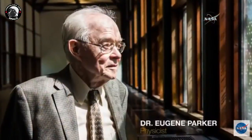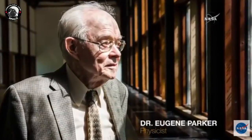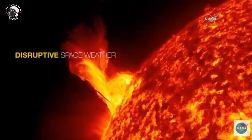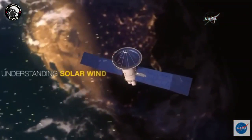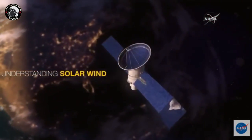Eugene Parker, a physicist who figured out 60 years ago that our star actually has its own wind and storms, and they can spread far into space. This space weather can disrupt communication signals from our satellites and even cause power outages on Earth. Besides impacts here on the ground, we also need to understand solar wind to help us explore deeper into space.